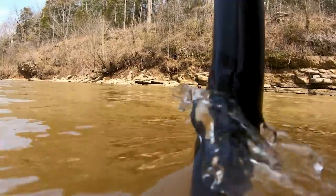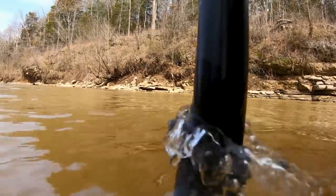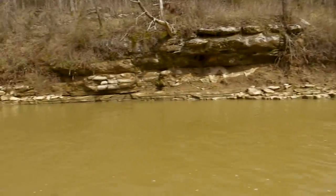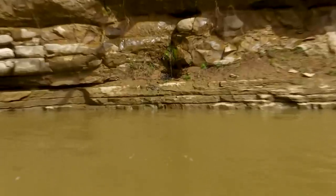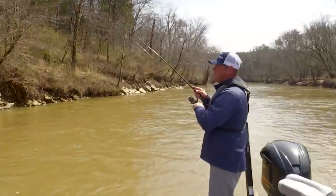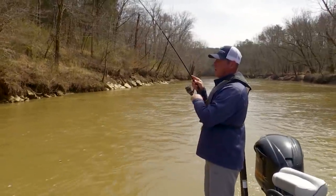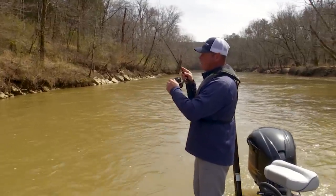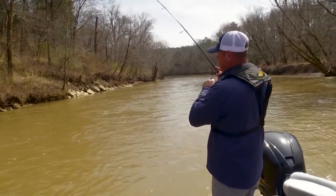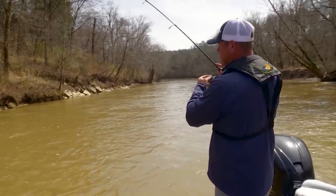Sometimes it's the smallest amount of influx of water that can just change the oxygen in here. And so you see here's a little bit of a drain coming in. So this is a spot that we want to give a try. And here's another one. See, they're in there. You'd never think that little bit of water right there would be enough, but this is a better fish. I don't know what it is. Hope it lets us know.